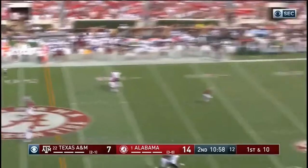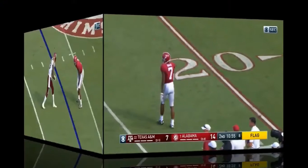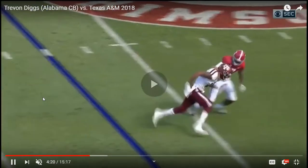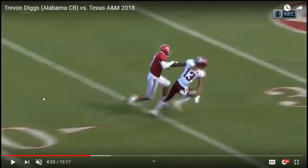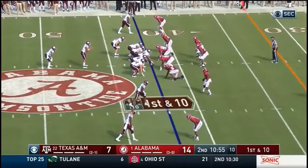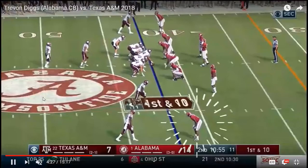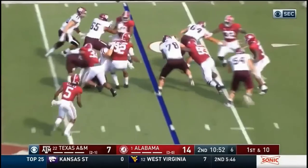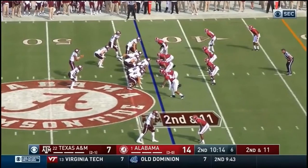Nice reaction. I really don't like flagging that. Boom, just great patience. I don't believe that's a flag, personal opinion. Especially because the receiver was the one with his arm out. Of course, I tend to personally lean on the corner side for the most part.